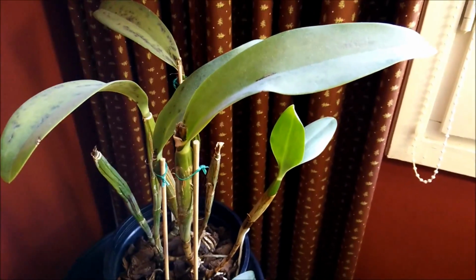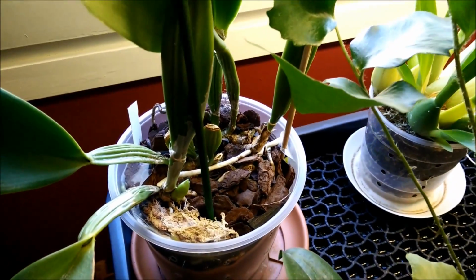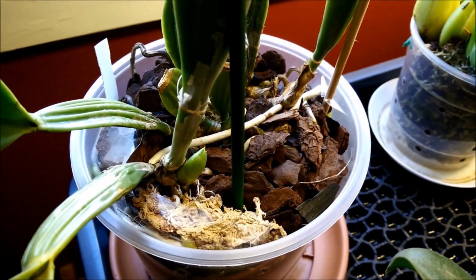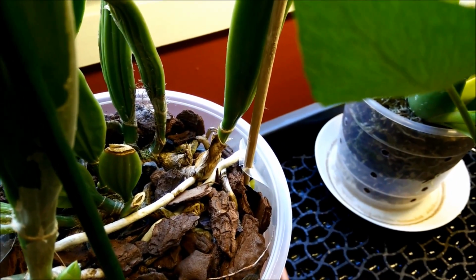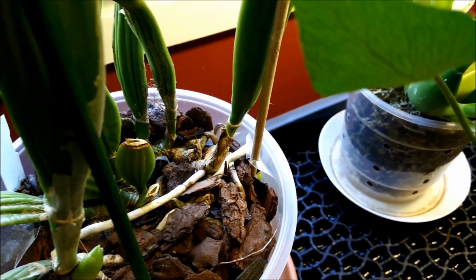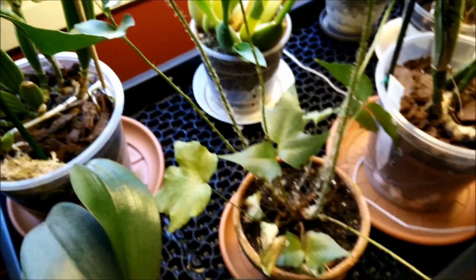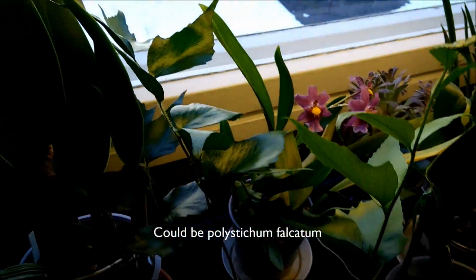The Cattleya Skinny just taking its time too, and the BC Almaki Tipmali making new growth, one here, and the other side might do something. I think I can see something there, but it's hard to say. And this is that fern, very nice one, very big leaves.